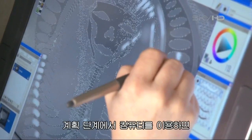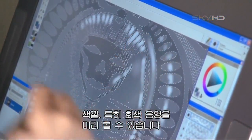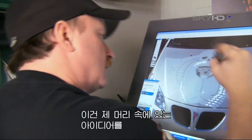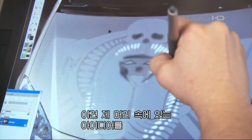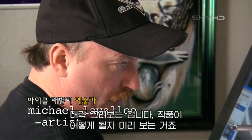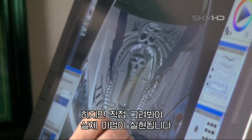Using computers during the planning stage can also let Mike pre-visualize the colors, or in this case, the shades of gray. This is just to get a rough idea of what's going on in my head as far as where I want to go with this artwork. But once I get the airbrush in my hand, that's when the real magic happens.